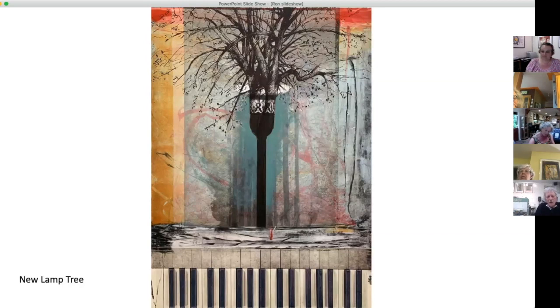This was one of the last pieces I did preparing for the show until a detour happened. And it's combining the lampshade with the tree, with the keyboard, and with a forest scene in the background. And to reduce the forest scene, I collaged a piece of rice paper on top of it. So it reduced the background, and then I printed on top of that. So it's a lot of layers. And as I said, one thing leads to another, leads to another. And I was cruising right along.